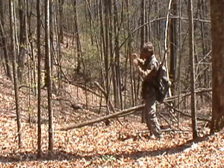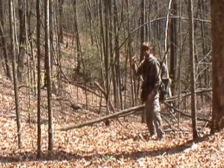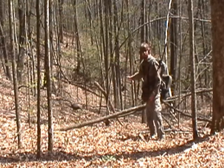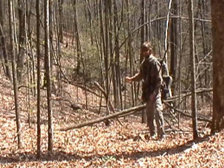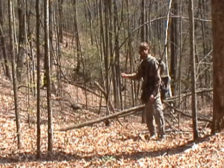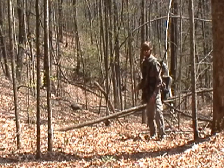And when you're hunting like this, if you have a ridge and you're hunting, shoot them as soon as you see them. The decoy will give you a few extra seconds. When they pop their head up, it usually gives you about 10 seconds. If you don't have a decoy, it's usually about 4.